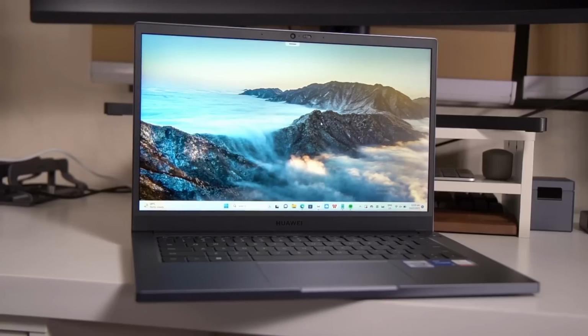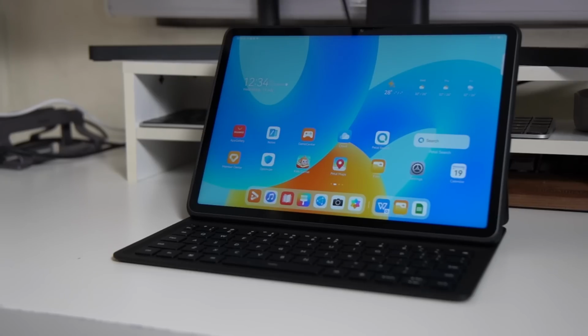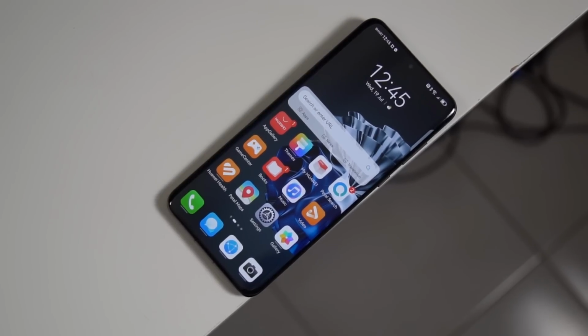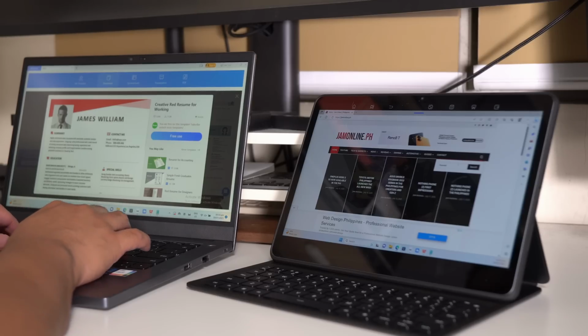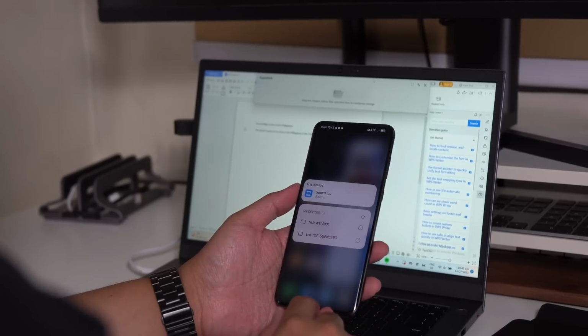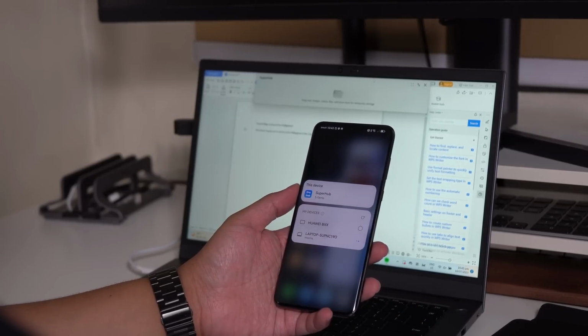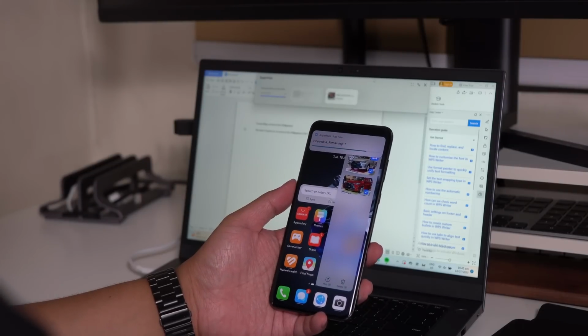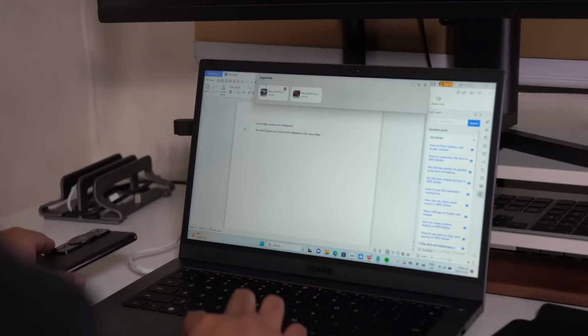And today, I'm gonna show you the devices that I use for my smart office. So this is the HUAWEI Matebook D14 BE, the HUAWEI MatePad 11.5, and of course, the HUAWEI P60 Pro. With these devices, I was able to maximize them with Super Device, specifically with Super Hub. This is where I could connect and control different HUAWEI devices and drag and drop files between these devices. This makes sharing files and data easier than ever.